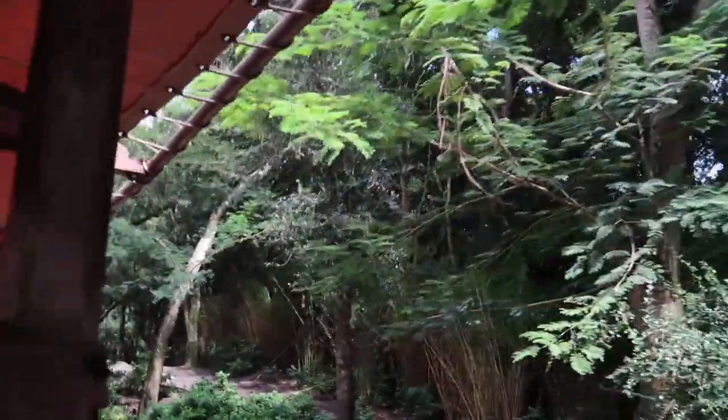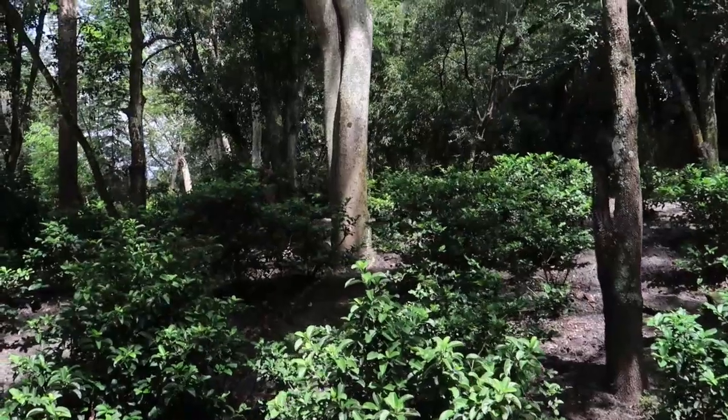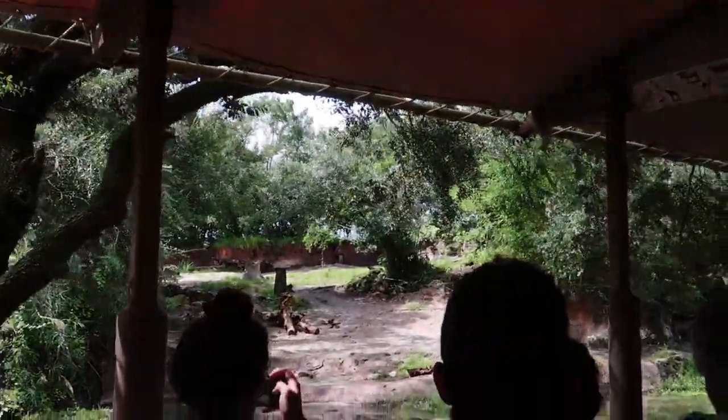There's another two greater kudu on the hill ahead of us. Greater kudu have long, cup-shaped ears, and they rely a lot more on their sense of hearing than sight for survival. If you look up on this ridge, high up by the clay wall, that is a black rhino eating from all that hay. Way over there.